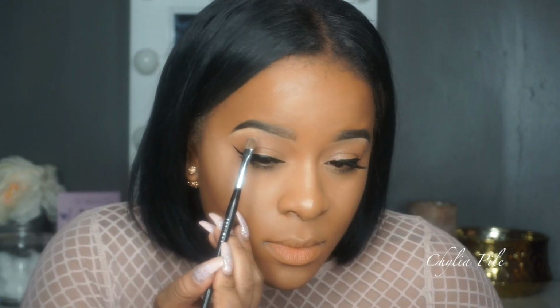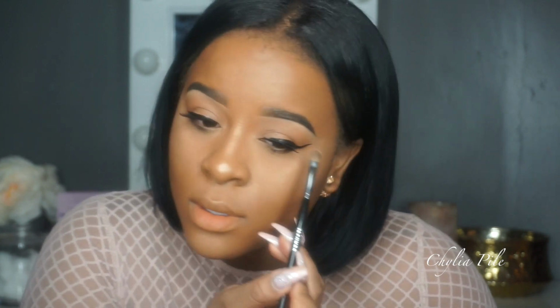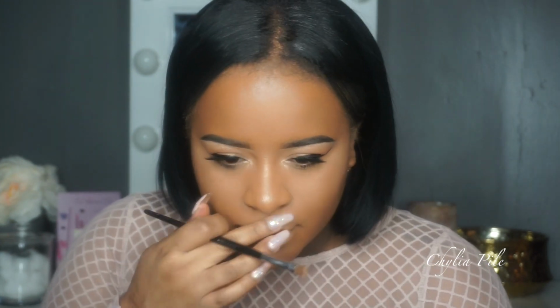Alright, I'm going to run back to my eyes really quick, and I'm just going to take the Dripping in Gold from the Anastasia Beverly Hills glow kit palette, and I'm going to pop a little bit of this into my brow bone. Also going to go ahead and do the inner corner of my eye. And my Cupid's bow over here. You'll see in a second why I went over my Cupid's bow.